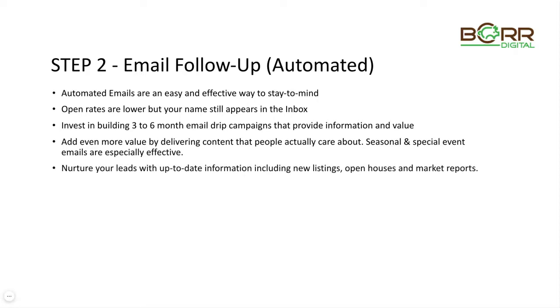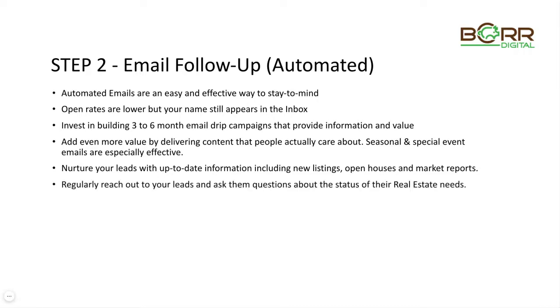And nurture your leads with up-to-date information about new listings, open houses, market reports, or other pieces of information. You got to be regular with it. Reach out to them consistently. Ask them questions about the status of their real estate needs, but stay valuable, right? If you remain an asset to them as opposed to a nuisance, they will know where to reach. They will reach out to you when they're ready to roll. And do not dismiss the power of automated emails for long-term nurturing. A lot of people say they don't need a CRM.